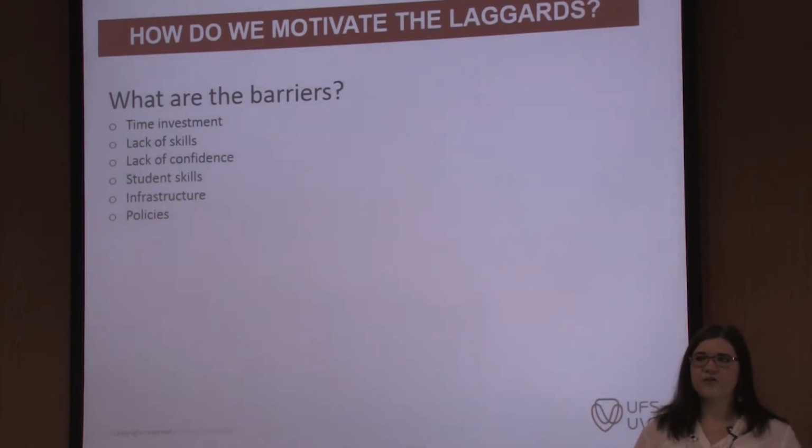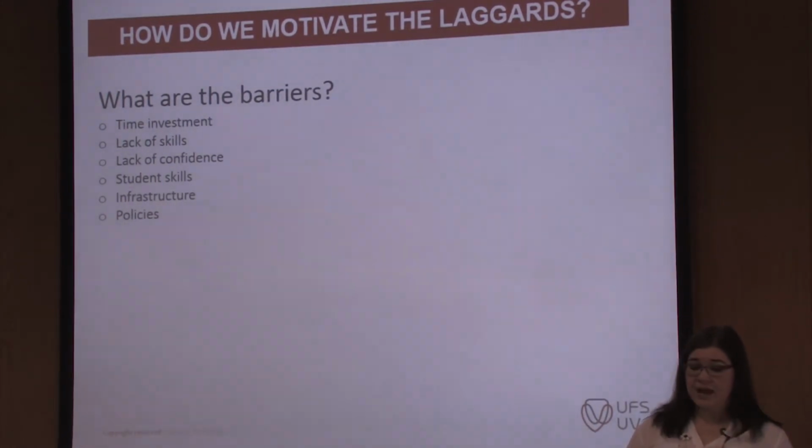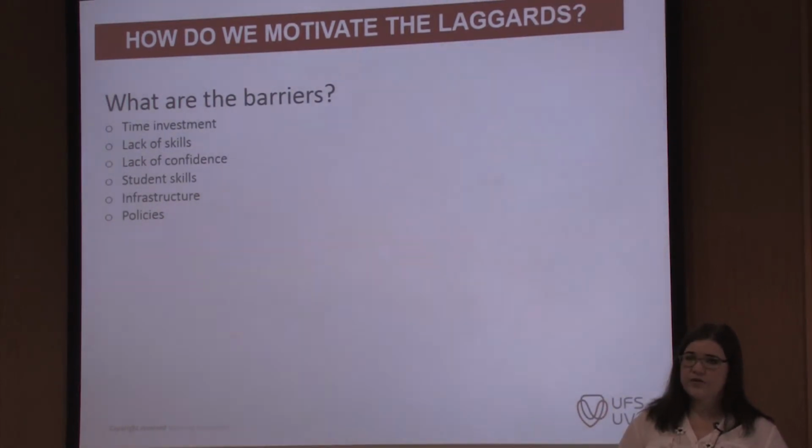It's not just transferring everything from paper-based to an electronic device, it is a pedagogical shift as well. So there's a lot of support needed, and there's a big time investment that goes into that. And then we also need to remember to focus on our student skills, student training, to make sure that our students are comfortable in our electronic environment as well. Infrastructure at a university, we have challenges with large enough computer labs, for instance, so that's also a challenge when you try to get people to adopt technology.